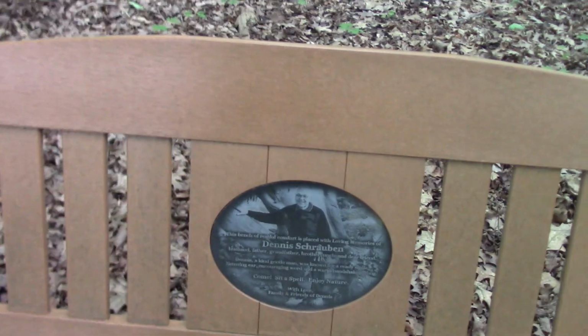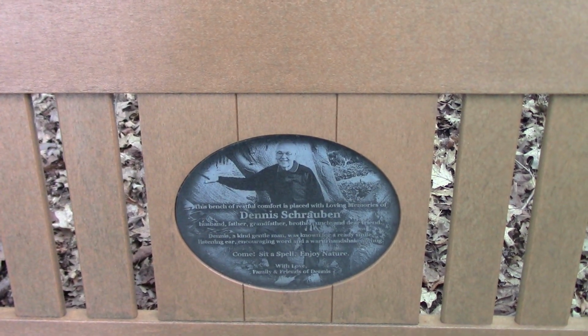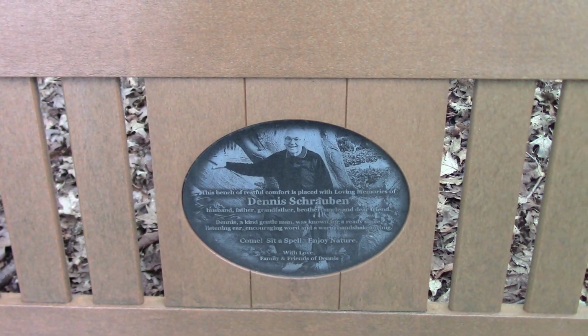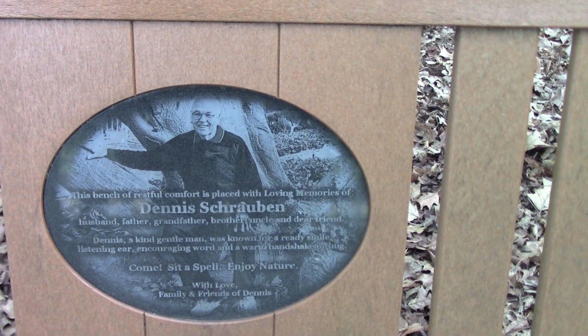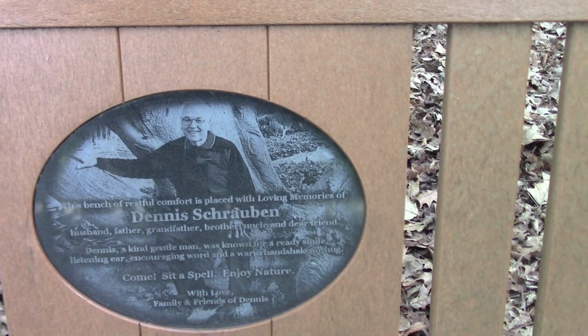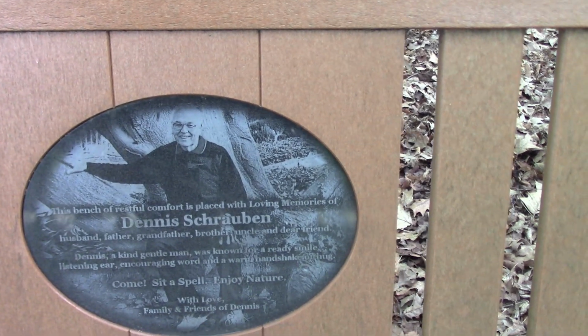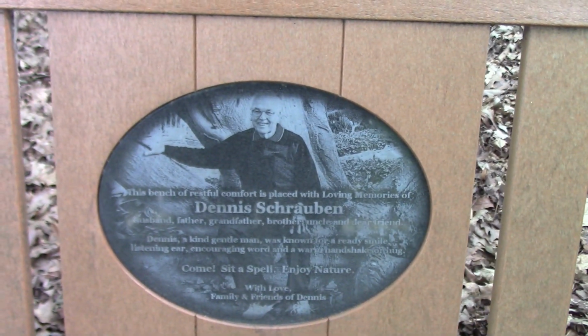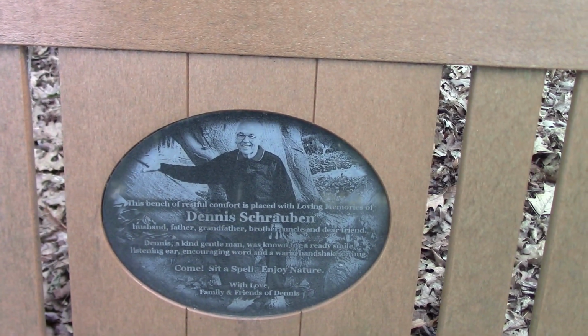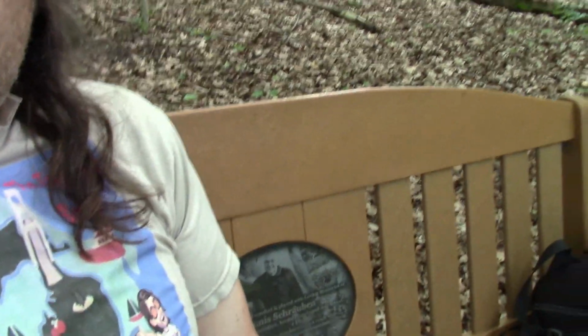This bench is restful comforts and placed with loving memories of Dennis Sharburn. Hope I'm not murdering his name. Husband, father, grandfather, brother, uncle, and dear friend. Dennis, a kind gentleman, was known for a ready smile, listening ear, encouraging word, and warming sounding. Come sit a spell, enjoy nature with love, family, and friends of Dennis. Now that's cool. I like that phrase. Well, Dennis, you had the right idea. Sit right here next to where Dennis's memorial is. Enjoy this nature. Beautiful.